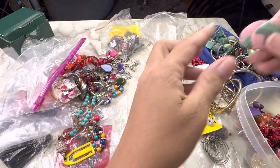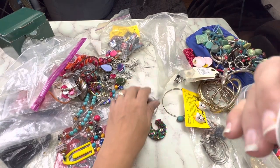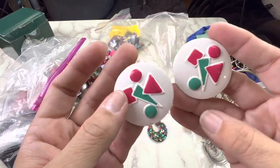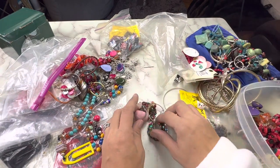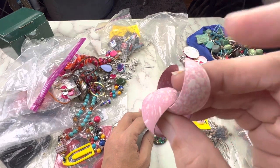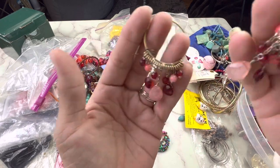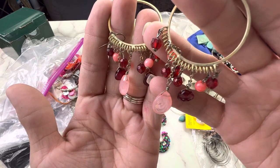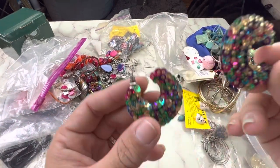Those are cute, but definitely not my style. If these aren't screaming 80s, I don't know what is. We also got some pink and white hoops, some gold, red, and pink dangly earrings. And these amazing earrings.